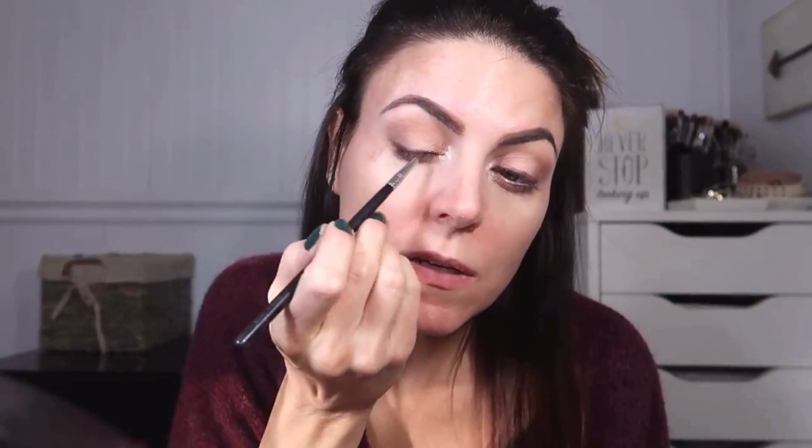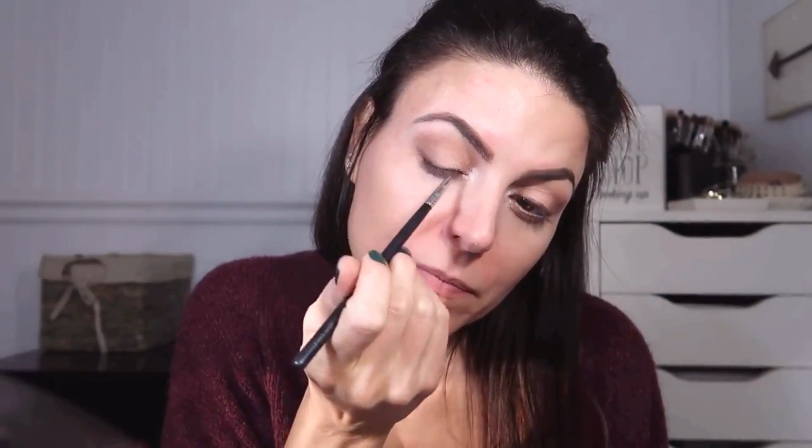Oh, that's exactly why I'm doing my foundation last. Okay, so I'm just going to angle it up like I would be doing liner, just to lift my eyes a little bit.